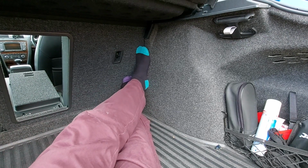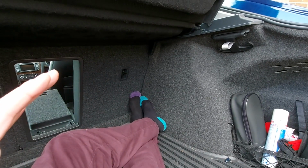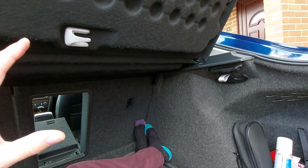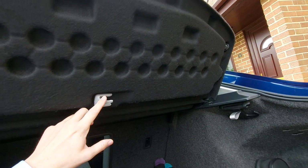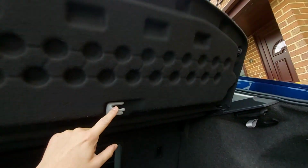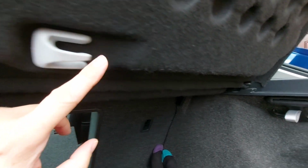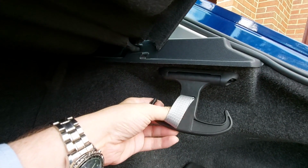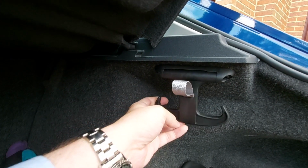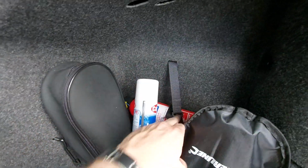I have genuinely had less comfortable hotel rooms. Now, as well as being spacious, the boot has one or two handy little extras you don't get in every car that make life easier. There's this hook, for example, on the bottom of the parcel shelf. You might use that to tie down a plastic bag to stop it rolling around. Something similar over here, a double hook this time with a strap. This is replicated on the near side of the car as well. You've got a net down there to contain de-icer, whatever other junk you've got.